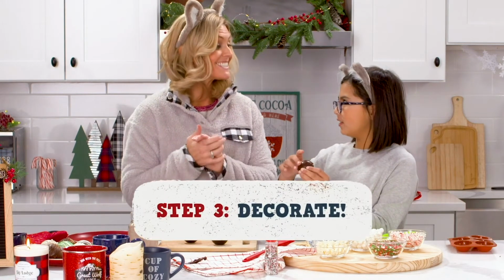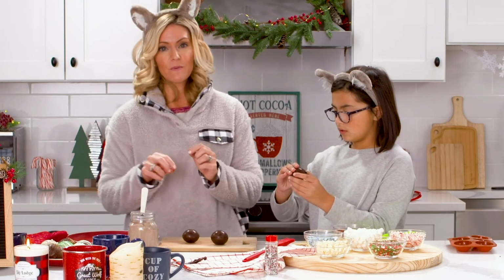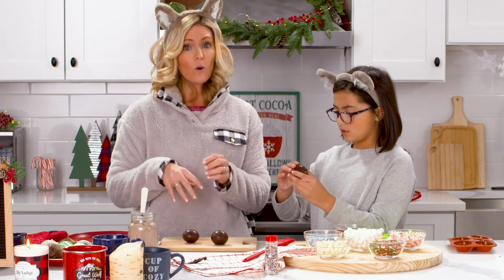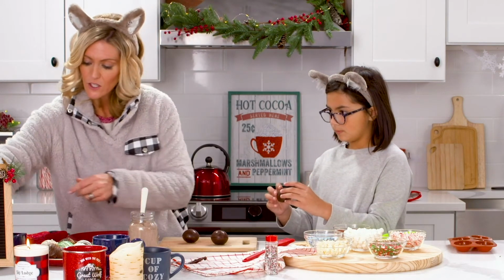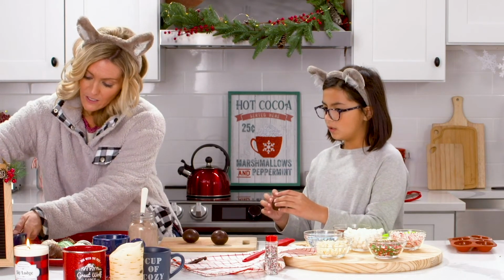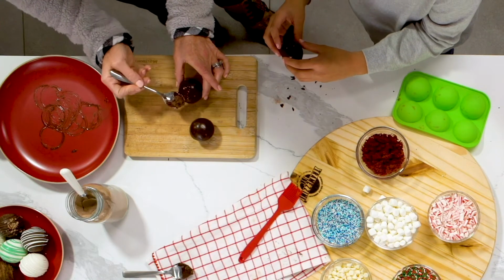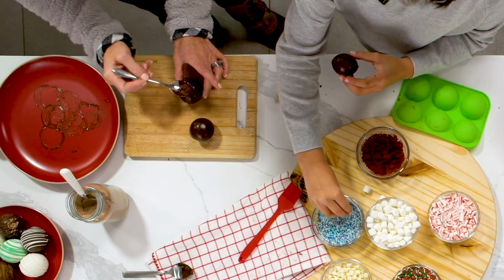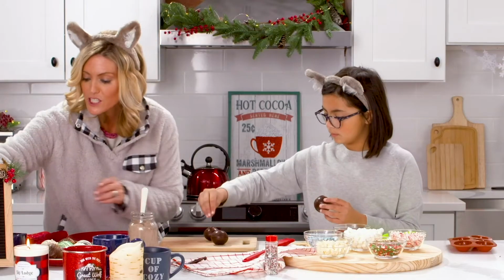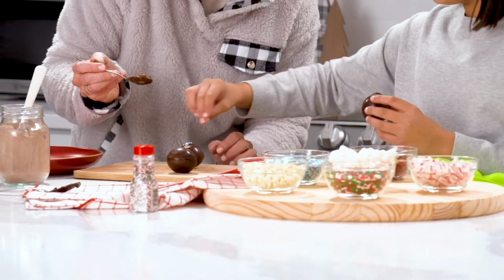We can decorate them? Yes. So the way we do this, you're gonna either take some of your leftover chocolate or microwave some new chocolate, and you're gonna put a little coating around your cocoa bomb, just like so. Depending on how many toppings you want, of course, you can layer this on top if you really want a lot of goodies on top. That's a great way to do it.